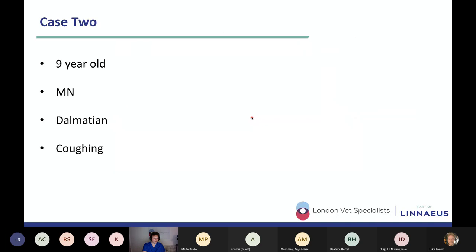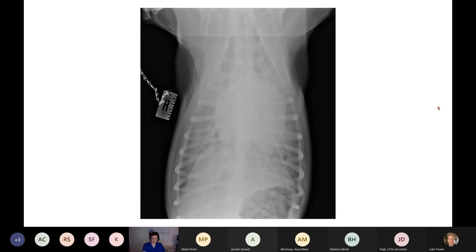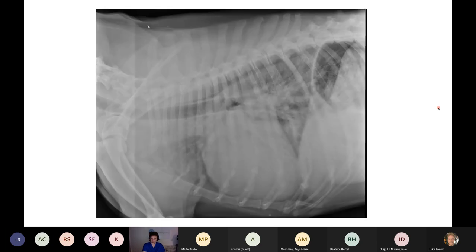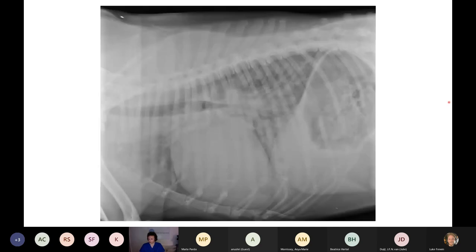Right. Let us move on to case number two, which is a 9-year-old male neutered Dalmatian that's presented to us coughing. There are a couple of radiographs for this case. So we've got two laterals and a DV. So anybody like to take a crack at case number two?